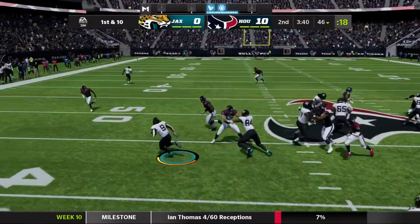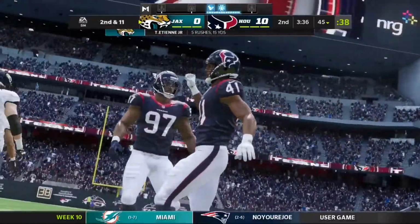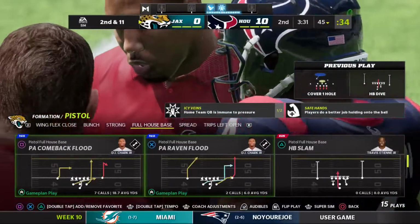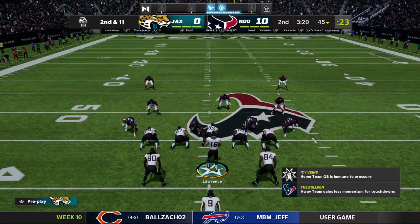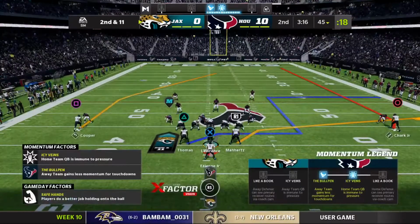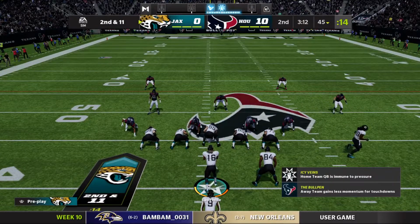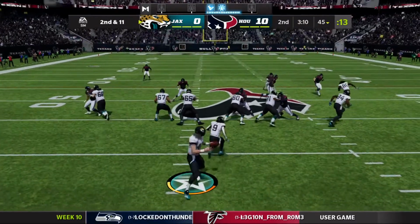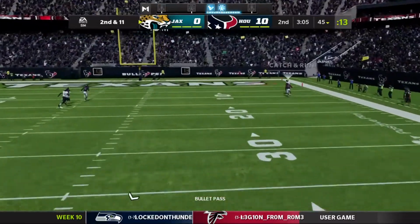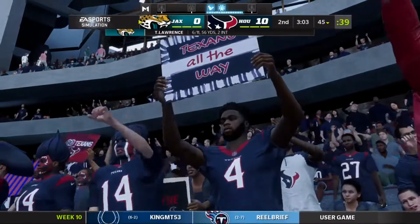A handoff for ETN. And he'll lose yardage on the play back at the 45-yard line. He'll lose a yard there, and it's 2nd and 11. I have a feeling they'll stay committed to running the football, especially on their early downs. They just haven't had a whole lot of success just yet. They go play action now. Lawrence. And he'll let this one go deep for Chark. And this is dropped. Oh, it's incomplete.